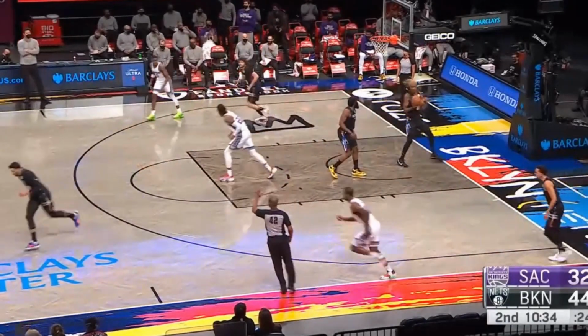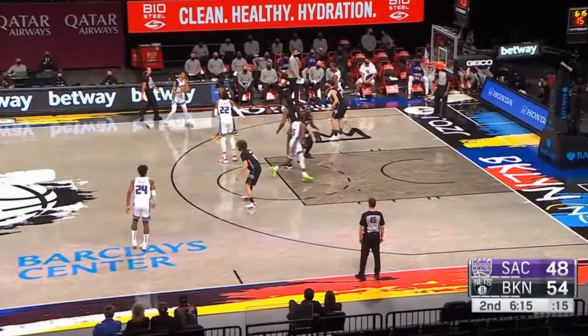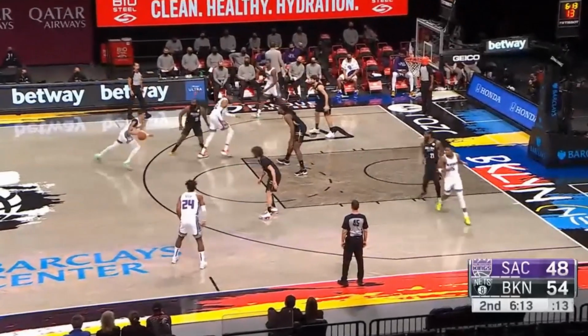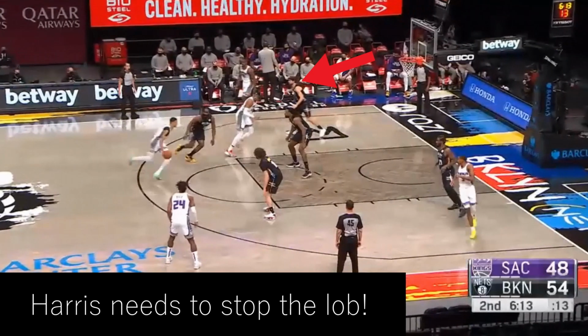In this example, they run the pick and roll from the side of the floor, and the man in the corner lifts to the wing, which makes it difficult for his man to stop the lob without giving up a wide open three. So Haliburton makes the right read for a lob here.